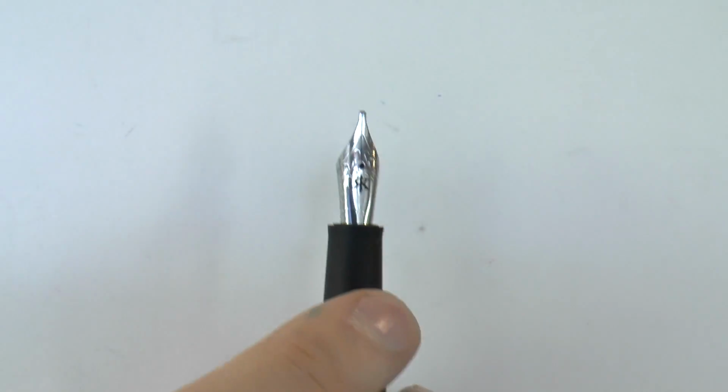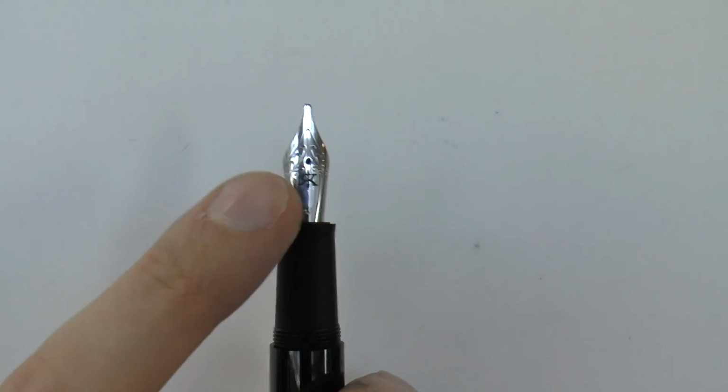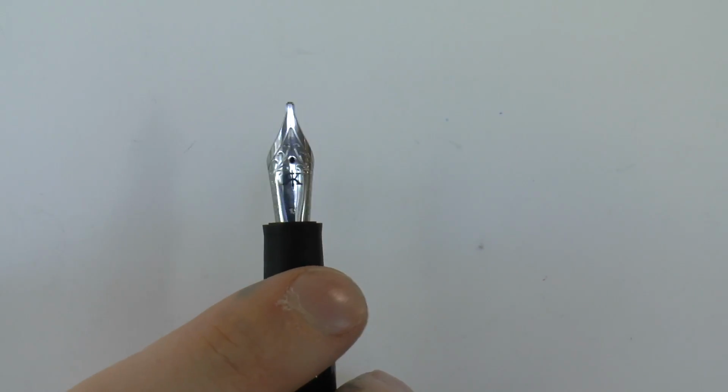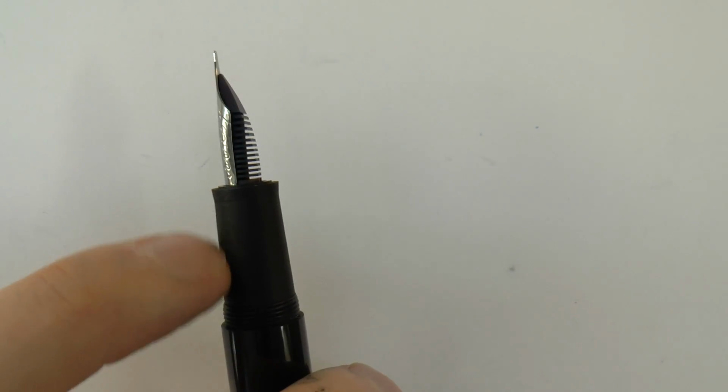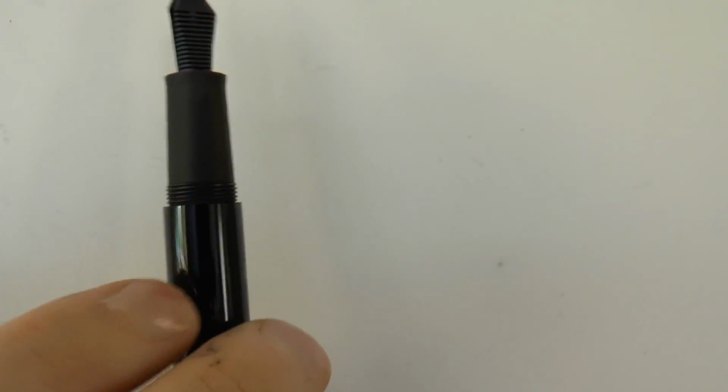So it unscrews, cap unscrews. You have the nib. You just have a range of options. I'm pretty sure he uses Jowo nibs, but you can basically get what you want. In this case, we did a 1.1 millimeter stub. That's the Ryan Krusac Studios logo on it, and the section is ebonite. So there's ebony of the pen and ebonite for the section.